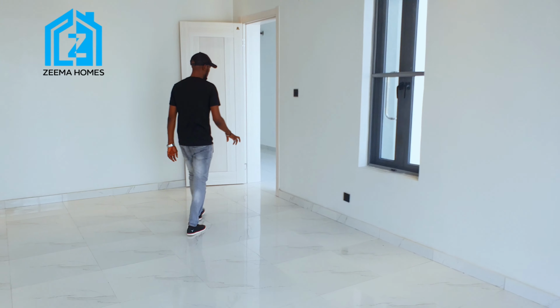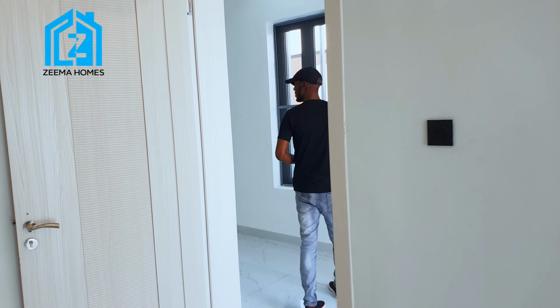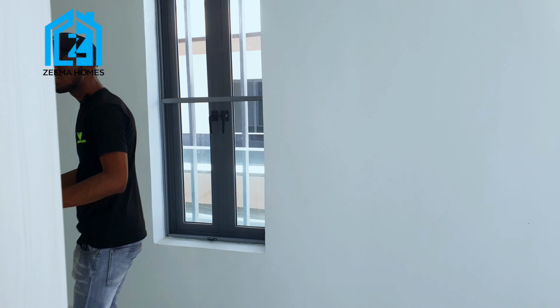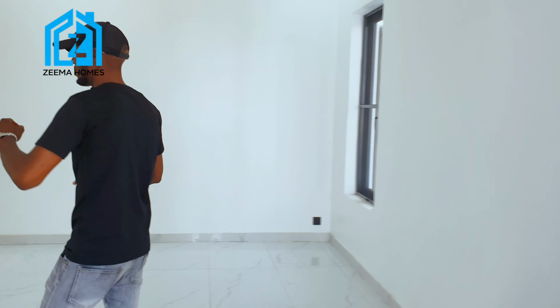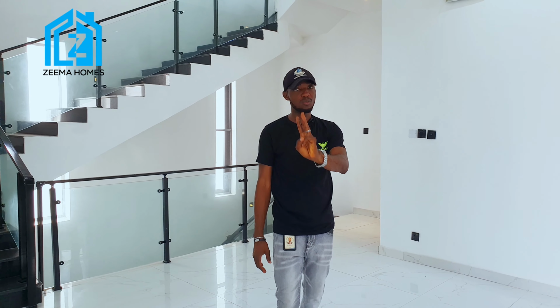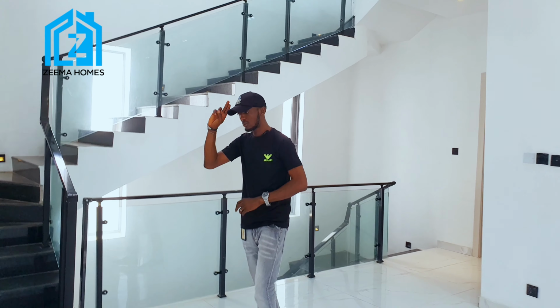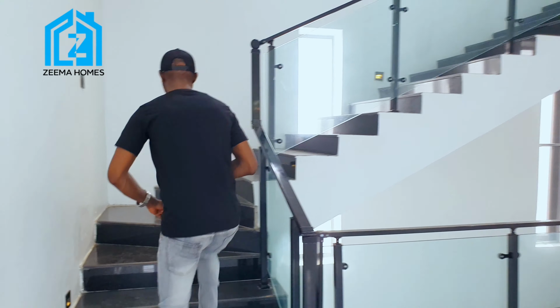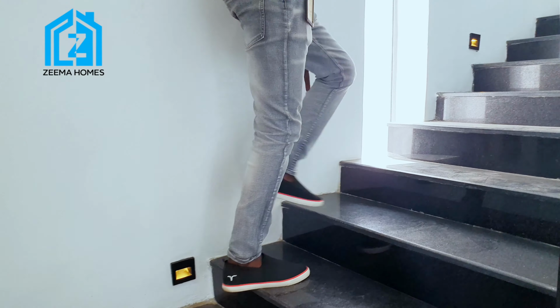From this room now, you also have access to the balcony. From the family lounge, you have access to the balcony. From the other room, you also have access to the balcony. So we've checked 3 rooms now, don't forget, and the cinema. So the other 2 rooms are on the 2nd floor. Let's go. Look at the lighting, the staircase.